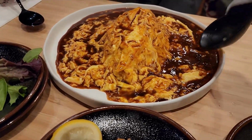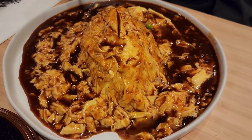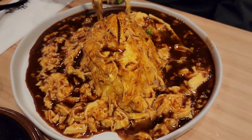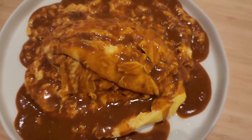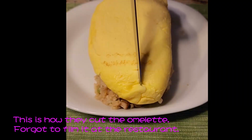So let me try the sauce. Well, the black pepper sauce is good. It's not very strong pepper spicy, so it's awesome, good. I thought it was gonna be very spicy, but it's not. It comes with a little bit of sweetness and a spicy taste. It's awesome, good. So I ordered the curry sauce. It's very strong, like curry smells.